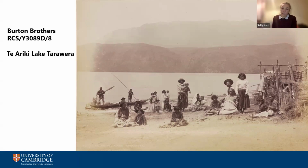The firm offered a portraiture service for settlers in New Zealand, as well as landscape and ethnographic photography, such as this album, for a commercial audience. It's not especially evident from this album, but the Burton brothers were also known for pioneering the technique of a travelling darkroom.